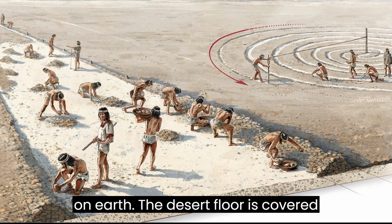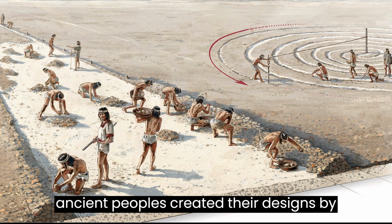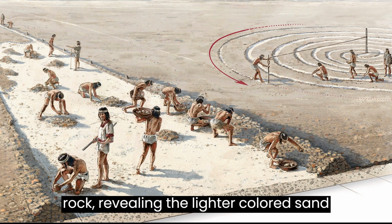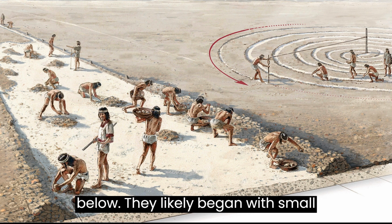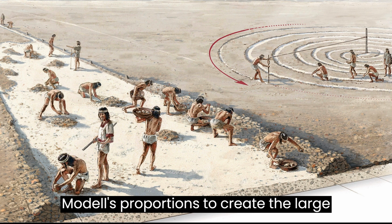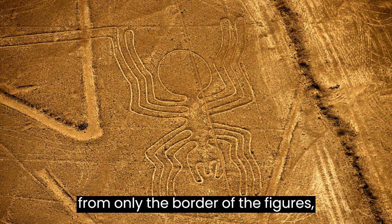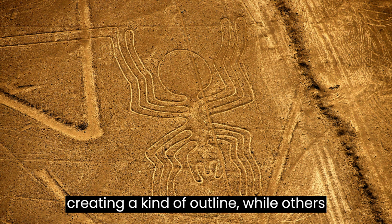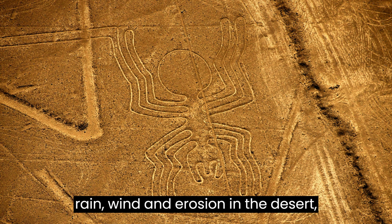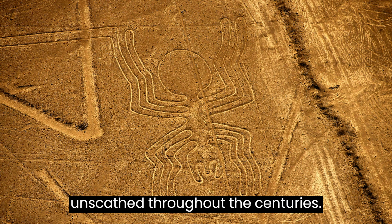The desert floor is covered in a layer of iron oxide-coated pebbles of a deep rust color. The ancient peoples created their designs by removing the top 12 to 15 inches of rock, revealing the lighter-colored sand below. They likely began with small-scale models and carefully increased the model's proportions to create the large designs. Most of the known geoglyphs were formed by removing rocks from only the border of the figures, creating a kind of outline, while others were formed by removing rocks from the interior. Given the low amount of rain, wind, and erosion in the desert, the geoglyphs have remained largely unscathed throughout the centuries.